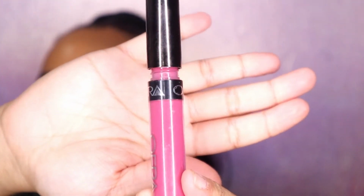Now I'm gonna throw in a lip. I'm gonna throw on a lip by Ofra, and this is one that I believe I used previously. And this is the matte, long-lasting liquid lipstick. It's kind of sheer when you first apply it, but then that second coat.